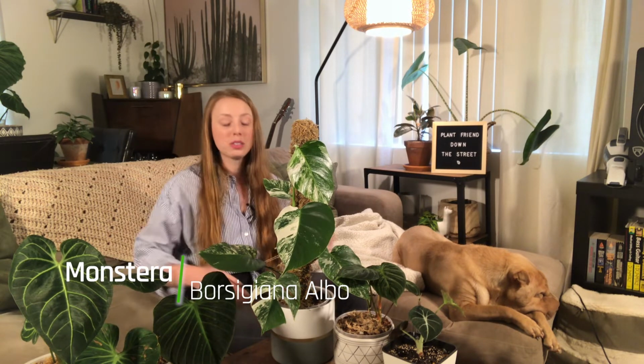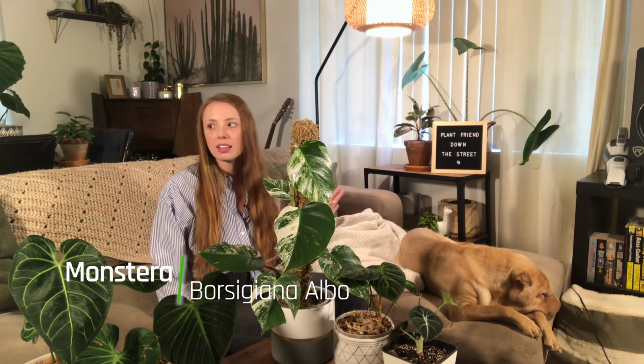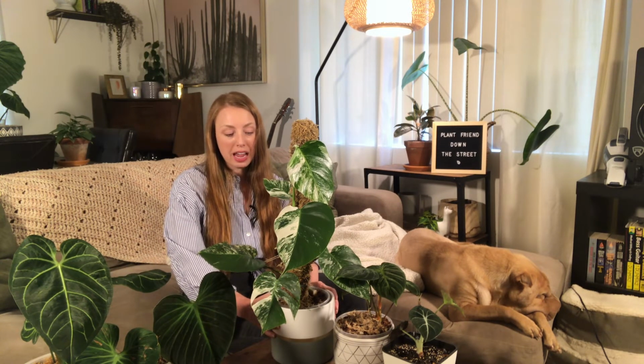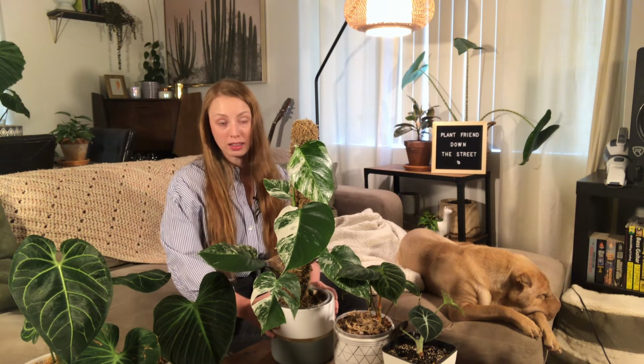I was on such a journey to get a variegated Monstera, you guys. I got a cutting last summer, and that cutting is tragically no longer with us, and it's very sad. But eventually I lucked out and found a rooted stem propagation that had put out a few leaves, and I did find it on Etsy, and it was the same price as that cutting that I had lost.